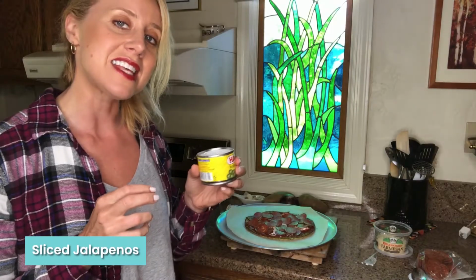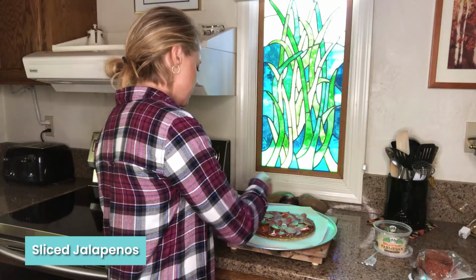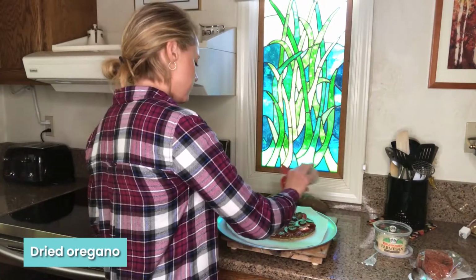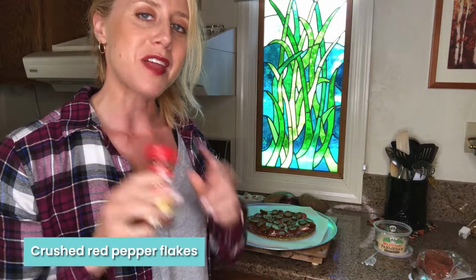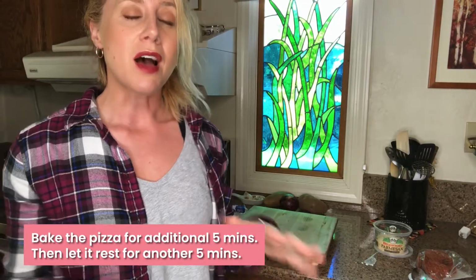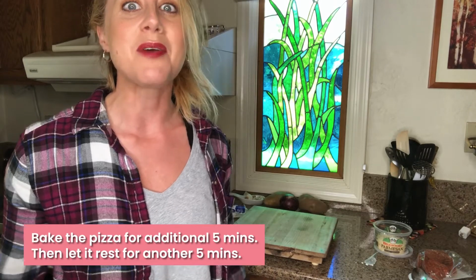Next, I'm gonna add the sliced jalapeños. You guys like spicy pizza? I absolutely love it. I'm gonna add a little garlic salt, a little dried oregano, and lastly, a bit of crushed red pepper flake. Let's pop this pizza in the oven and get this pizza party started. Go ahead and bake your pizza with the toppings now for an additional 5 minutes, and then we're gonna let it cool for 5 minutes, and then we're gonna eat.